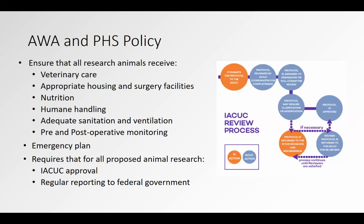Both the Animal Welfare Act and the PHS policy are broken down into sections that describe the requirements for adequate veterinary care, housing, feeding, handling, sanitation and ventilation, and monitoring of animals in research. Each institution is also required to have a documented and detailed emergency plan. And every proposed research study must undergo review and approval by an institutional animal care and use committee. And if any investigator is found to be non-compliant with the regulations, then Tulane is required to report that individual to the federal government and the funding agency.